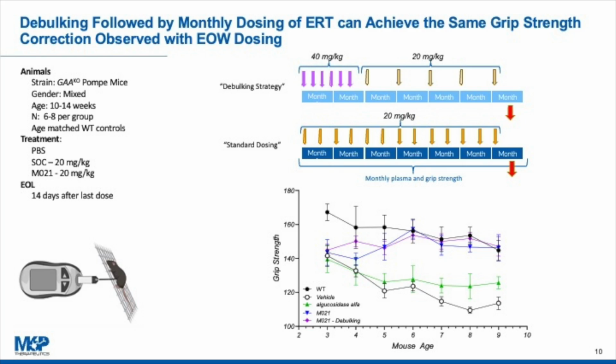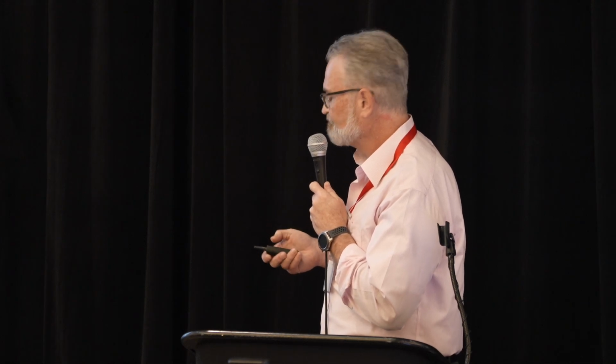And so we did the grip strength again, and what we saw is that by that 3-month period of therapy in a 6-month-old mouse, we were able to get the same type of grip strength improvement following this debulking, and then we were able to maintain that with just once a month dosing, which we thought was kind of neat. So maybe we are getting a nice phenotypic correction of some of the cellular pathology that isn't right on the edge, so it can withstand GAA not being there at the full level all the time.